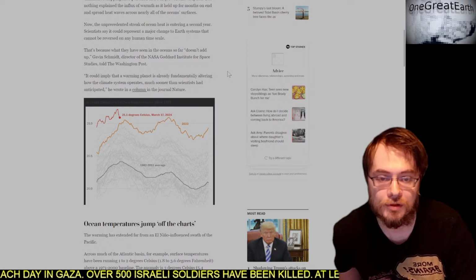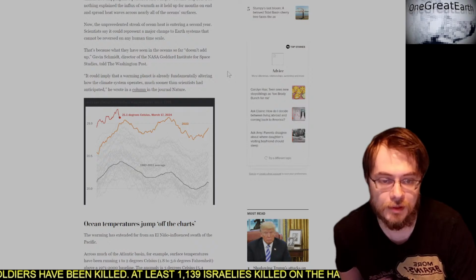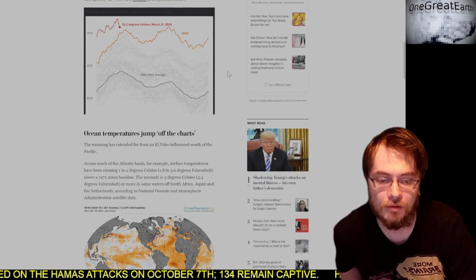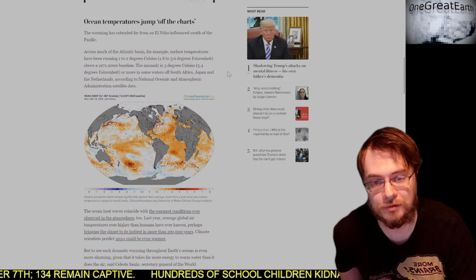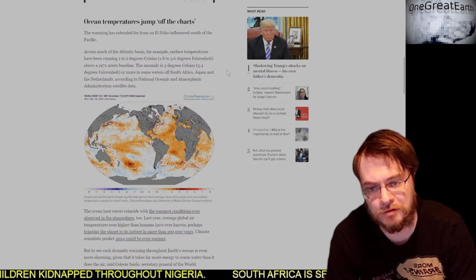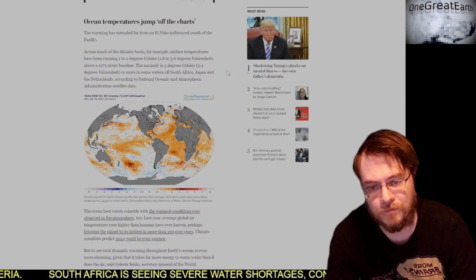That's because what they have seen in the ocean so far doesn't add up. It could imply that a warming planet is already fundamentally altering how the climate system operates, much sooner than scientists had anticipated. Ocean temperatures jump off the charts. The warming has extended far from an El Nino influenced swath of the Pacific. Across much of the Atlantic basin, for example, surface temperatures have been running 1 to 2 degrees Celsius above a 1970 to 2000 baseline. The anomaly is 3 degrees Celsius or more in some waters off South Africa, Japan, and the Netherlands.